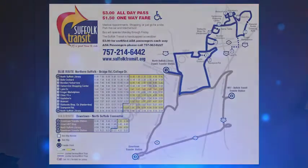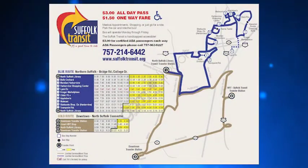If you are in downtown, you can get up to the northern part of Suffolk. And in the middle there, you can connect to HRT through Chesapeake Square. And HRT can get you to a variety of places in the Hampton Roads area. We also connect to HRT on our purple route up north, and that can get you to other places as well. We have now made it so that you can get from one part of Suffolk to the other part of Suffolk if you need to get to Chesapeake in the middle.